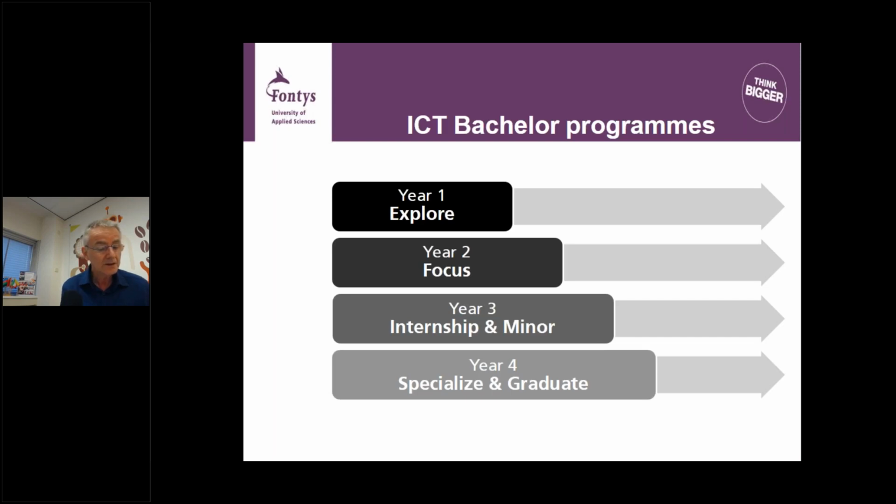In the second year, you will spend 3 days of classes in your chosen study program and 2 days in 1 or 2 specializations of your choice. Specializations, you might think of cybersecurity, smart mobile, big data, game design, management and security, and many more. You will also work on projects offered by ICT companies. At the end of the second year, you can decide what your final specialization will be.